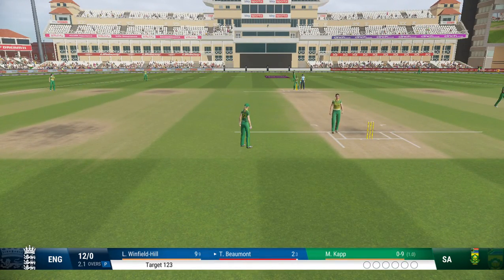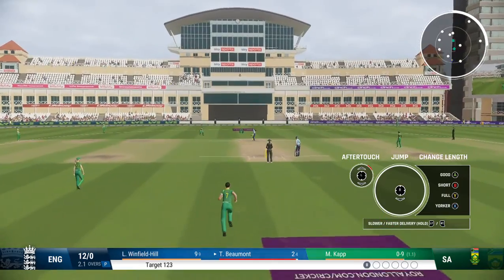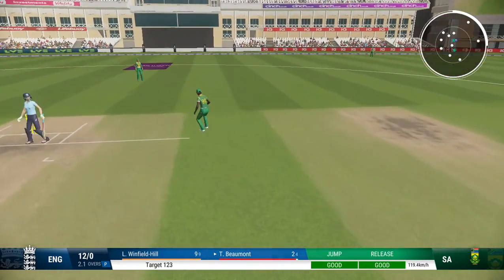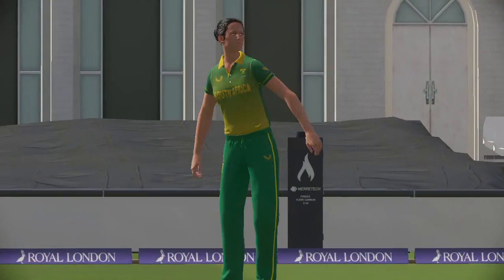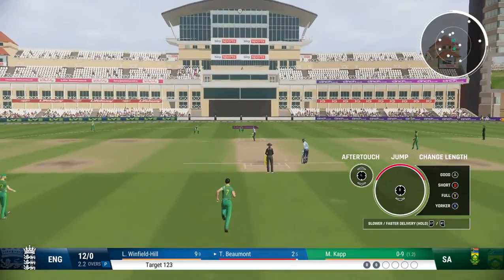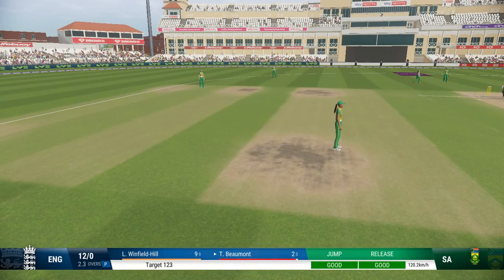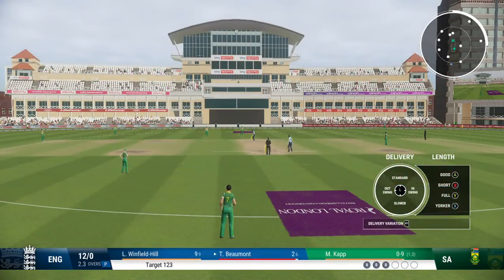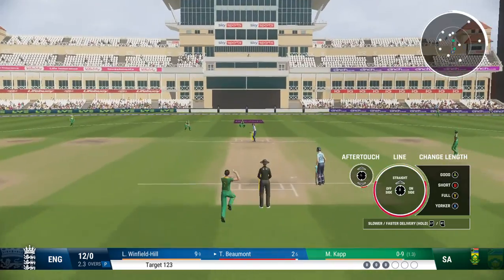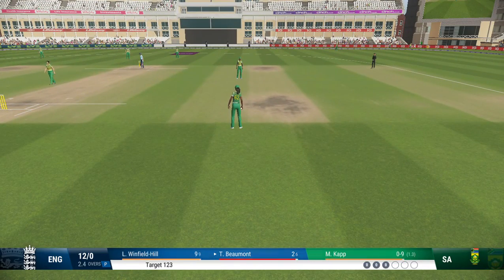They make it back. That was much closer than it needed to be. Beaumont really shaking his head. It was there to hit, but couldn't make the most of it. Straight to the fielder. They just can't seem to get it away. That's the third dot ball now. Little late on that. No runs.